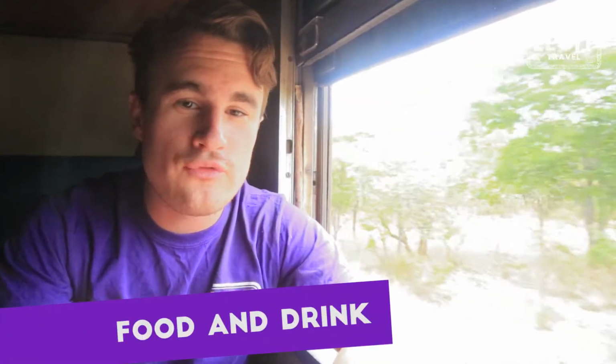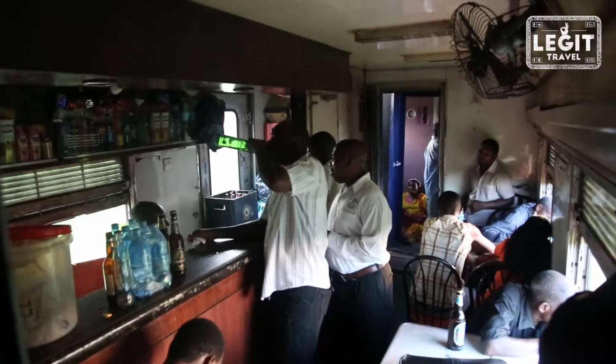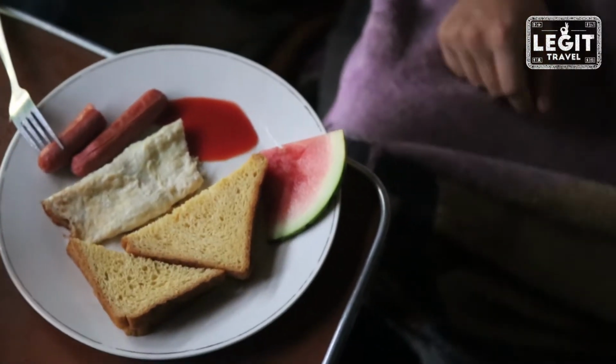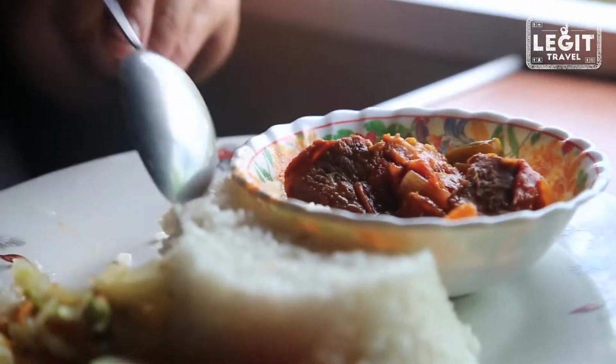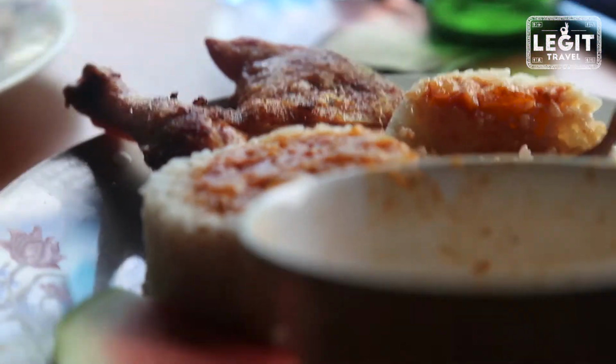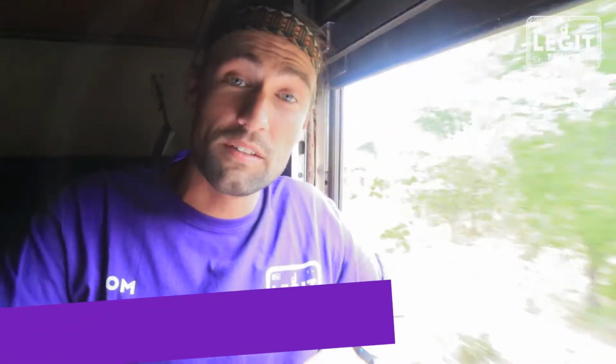On the train itself, there is a restaurant cart and a bar cart, which sell local beers, sodas and water. If you're in first class, you'll get breakfast, lunch and dinner, which you can pre-order with chicken or rice or beef, whatever it is. It's very, very tasty, and each meal only costs between $2 or $3. Although the food on the train is very good and cheap, it is recommended to bring your own food and snacks, as it is a very long journey, and you can even save even more money by buying your own drinks and snacks.